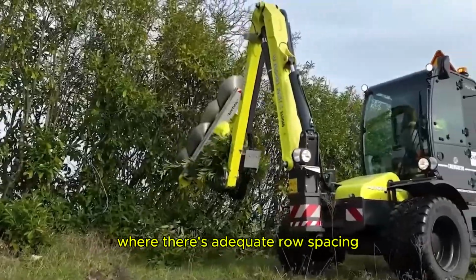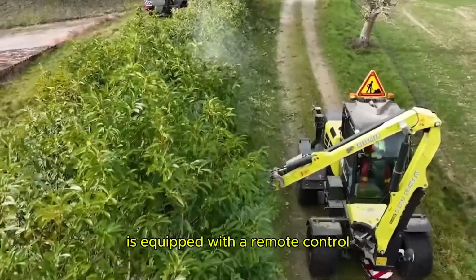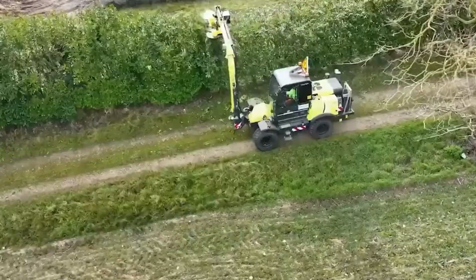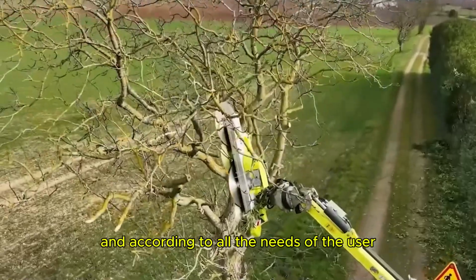The machine with its self-propelled energy crane is equipped with a remote control, which is incredibly cool. It helps to achieve the pruning goals economically and according to all the needs of the user.